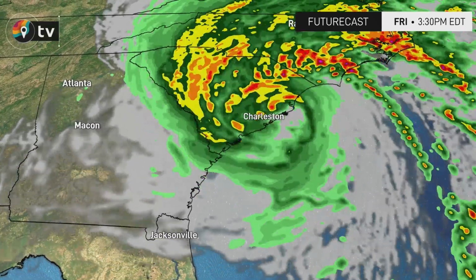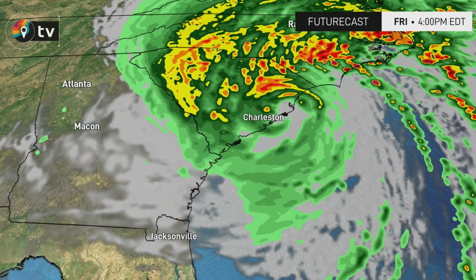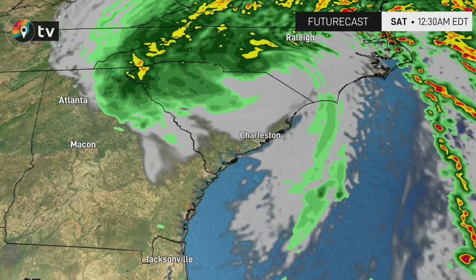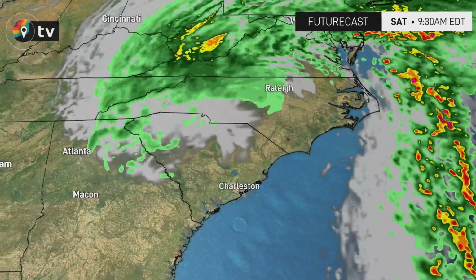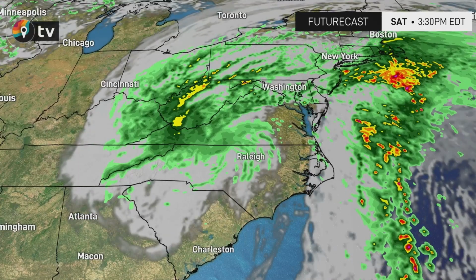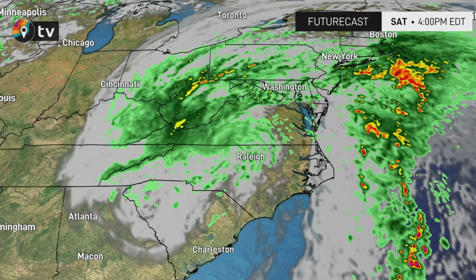And then eventually you can see the center of the system making landfall maybe between 2 o'clock to 4 o'clock in the afternoon, and then eventually making its way across inland portions of the Carolinas, and eventually maybe even affecting portions of the Midwest and Northeast as a lot of that tropical moisture starts to funnel into those regions.